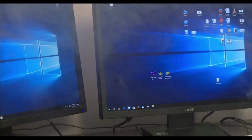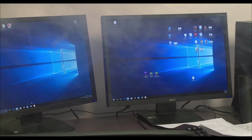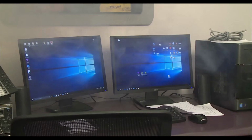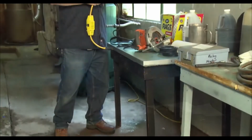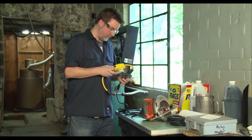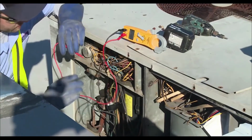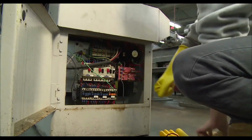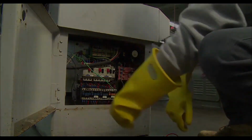In addition to harming people, electrical energy can start fires and cause explosions that may result in extensive and costly damage. In this program, we will take a close look at how you can work safely with electricity. We'll discuss how electricity works, its hazards, and the procedures and equipment you should use to avoid them.